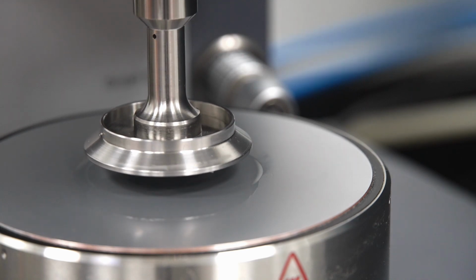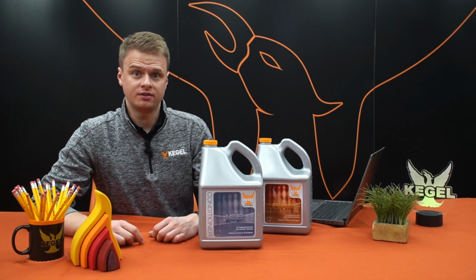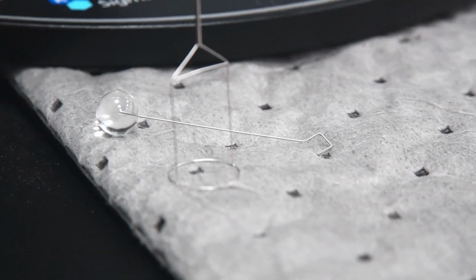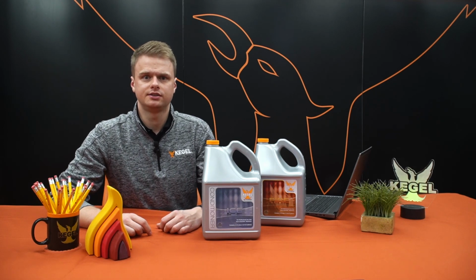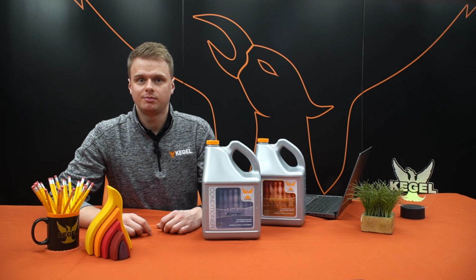The viscosities of Fire and Ice conditioners are 45 and 41 centipoise respectively. The surface tension of both conditioners is quite similar, with Fire being at 23.6 dynes per centimeter and Ice being at 23.2 dynes per centimeter. If you want to learn more about viscosity and surface tension, we have a video where Kegel's research engineer explains these terms in more detail.